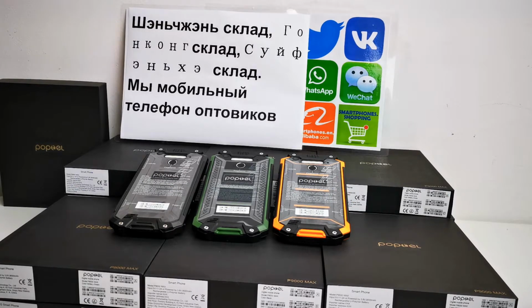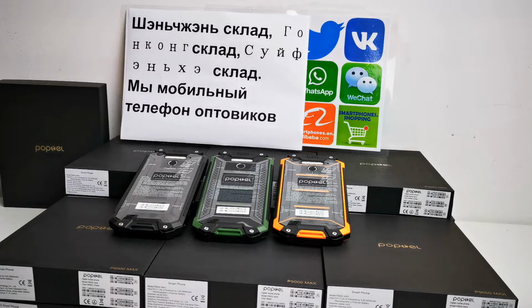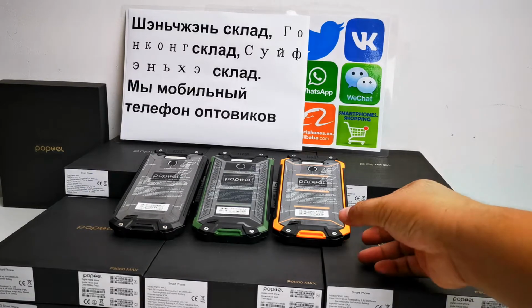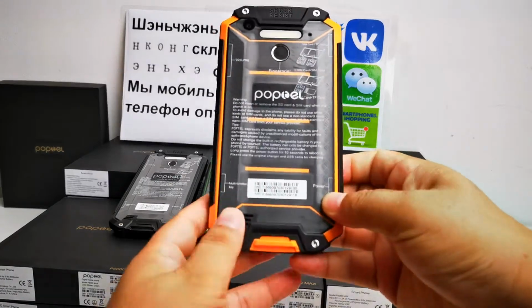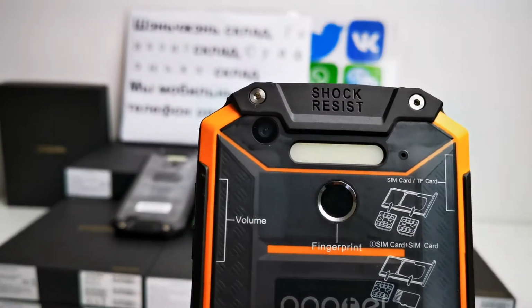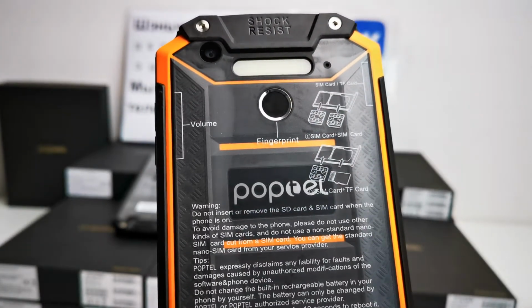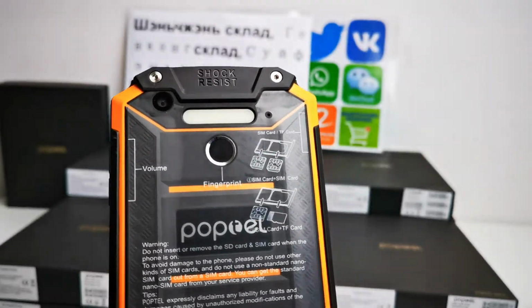Third generation Corning Gorilla Glass and 4GB RAM, 64GB ROM. It has two cameras. Front camera is 5 megapixel. Rear camera is 13 megapixel with 4 LED flashlight. Here is the 4 LED flashlight, and it supports fingerprint.